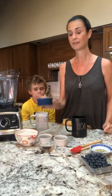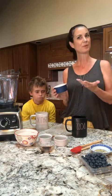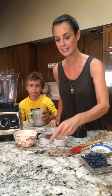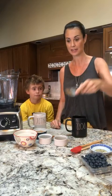I also have 2 tablespoons of nut butter. Today I'm using cashew butter, but you could use almond butter. Some people like peanut butter. I usually lean more towards almond, macadamia, cashew, those types of things, but that's what we've got here. We've got a cup of almond milk. You can use any nut milk you would like. Same thing, cashew, almond, you name it. We've got 2 teaspoons of vanilla extract. This is organic vanilla extract.